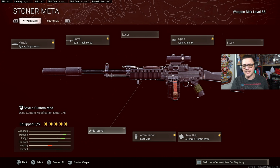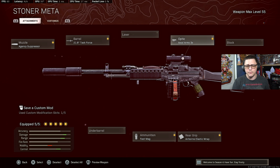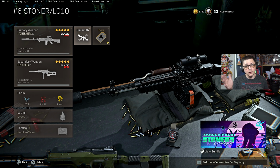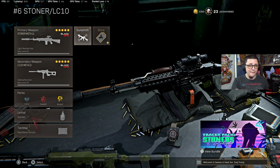Now we can use that instead of underbarrel, use the airborne elastic, get faster aim down sight, and you can either go with the 120 or the fast mag, depending on your play style and what your mode is. Then we go with the 3X optic, and it looks like it doesn't have a lot of recoil. We did the side-by-side after the update, and we can see what the recoil looked like. Definitely manageable, especially within those first 45-ish shots.